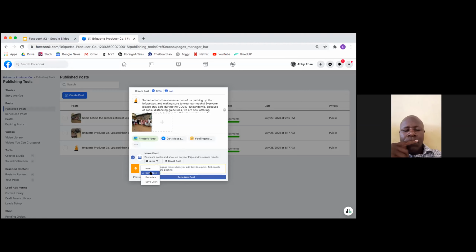Another helpful thing is that you can see save draft. So if you don't want to post it now, but you don't really know when you want to post it, you just want to have this post saved for whenever, you can just save it as a draft, so that you can always have it and you have some posts maybe ready whenever you want to make them.